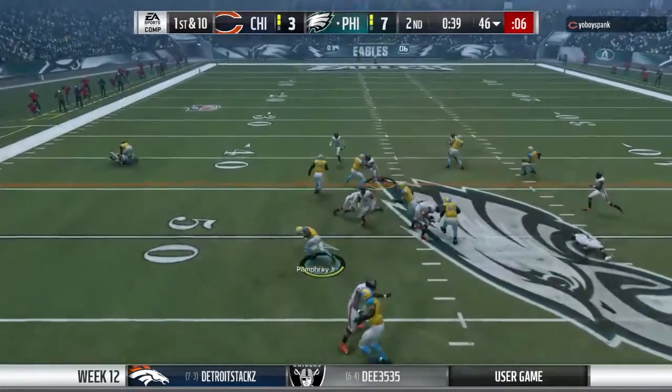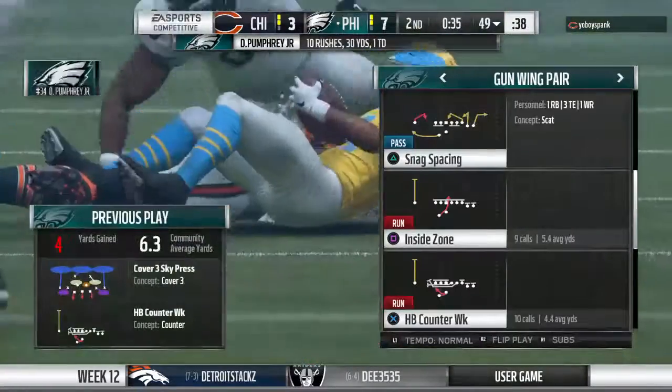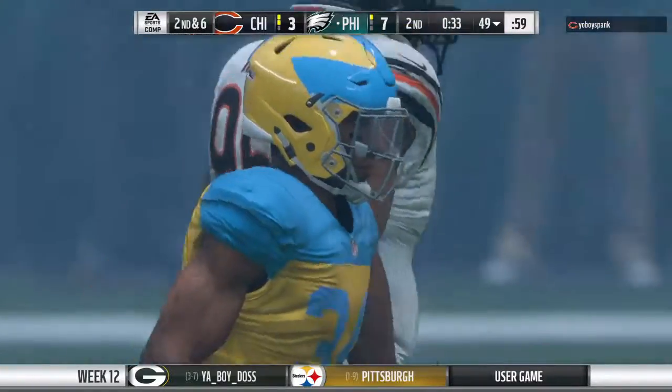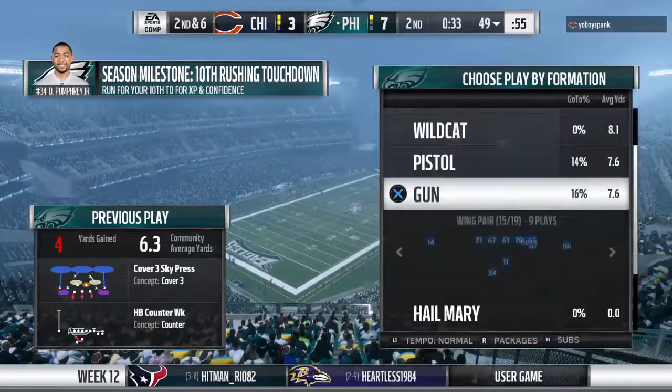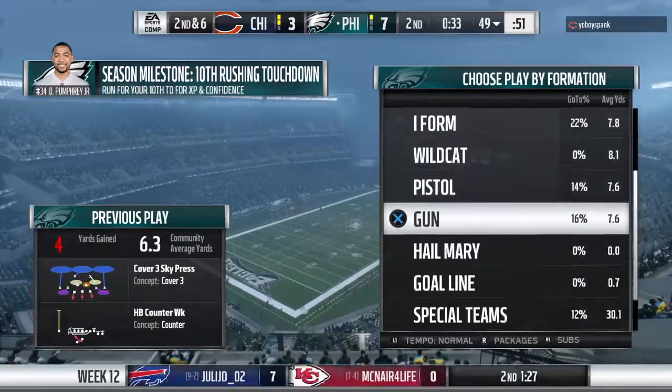They'll run it now out of the gun. And he'll be taken down just shy of midfield. It's a pickup of 4, and it'll bring up 2nd down. Now the Eagles will use the second of their timeouts as the clock will stop with 33 seconds to go in the 1st half. Tough running there. That's a hard-earned 4 yards.